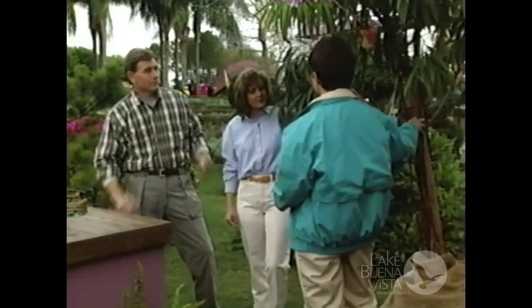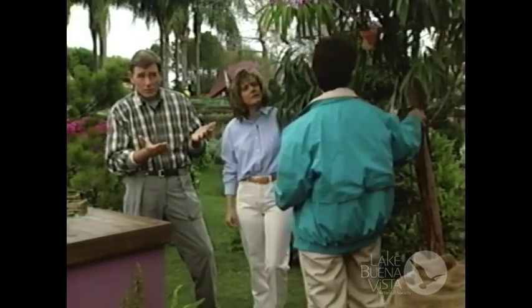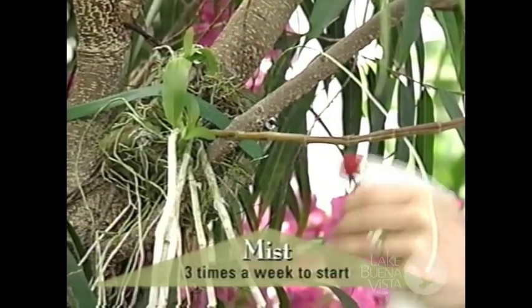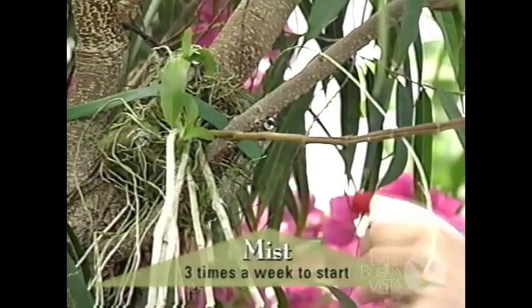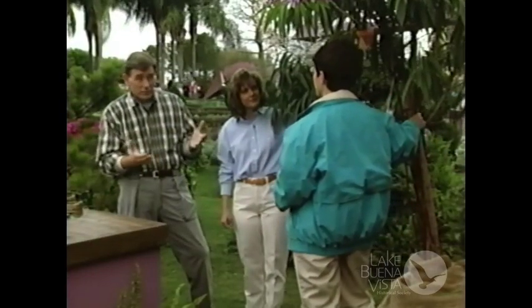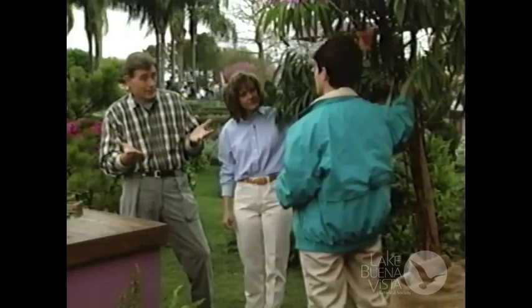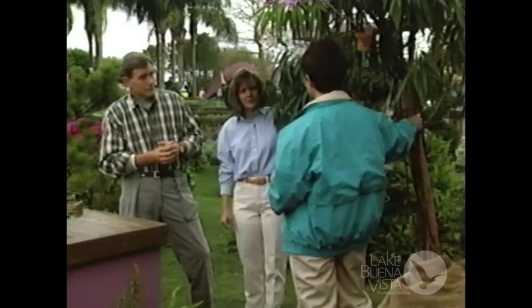What about, do you need to fertilize them and water them? Right, you'll mist this about 3 times a week to get it started good, and then you'll cut back. You just don't want it to dry out. And you'll use a liquid fertilizer once a month on it. Is that a certain kind of fertilizer for orchids, different than regular plants? Well, there is a special orchid mix that you can purchase, but we use 20-20-20. And you can get that at garden centers also? Yes, anywhere.